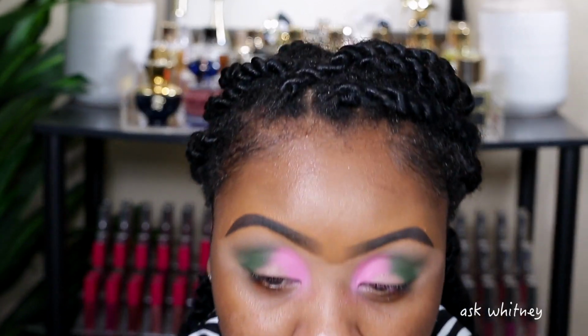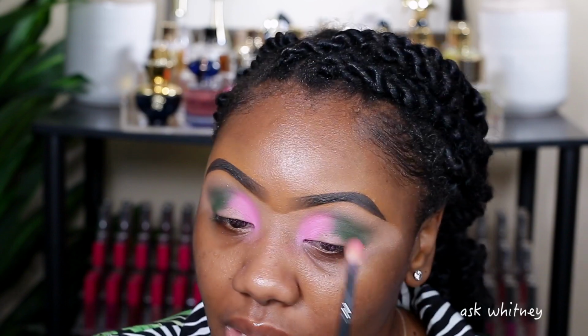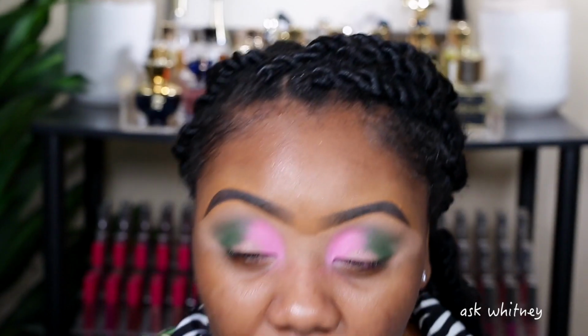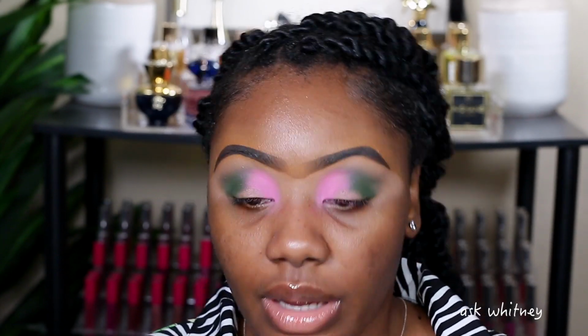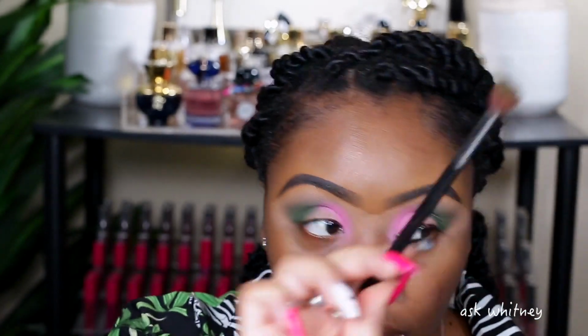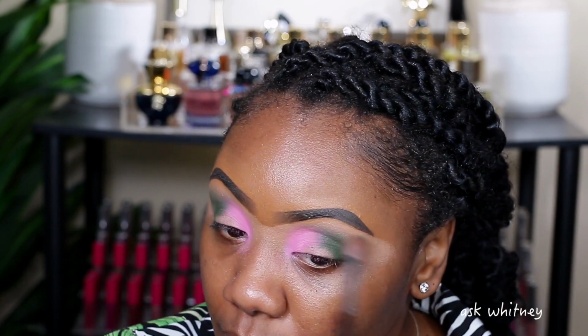Okay, so that looks really nice. And then I'm going to take that brush that had the pink on there and ever so slightly blend it into the green. Not too much, because I don't think green and pink are colors that mix well. I think if anything, will it start turning brown? I don't know. So not too much. Yeah, that's perfectly fine. And then I'm going to take the same brush that I used to blend that green out, go into that green ever so slightly, just a little bit, and bring that up a little bit higher.